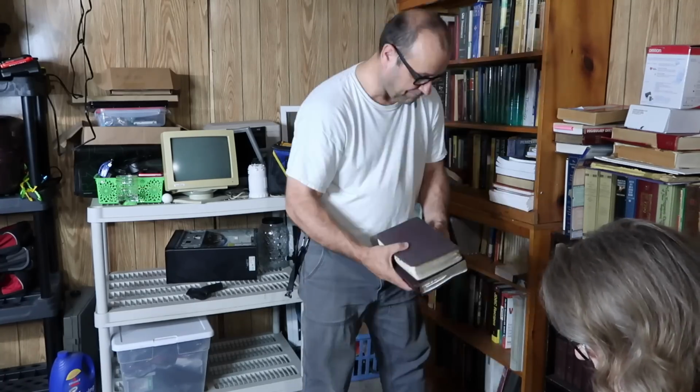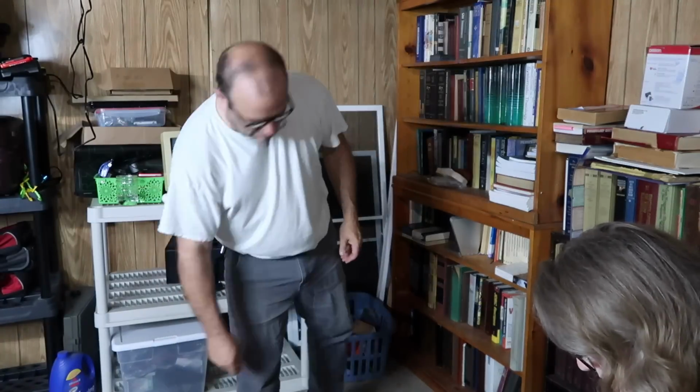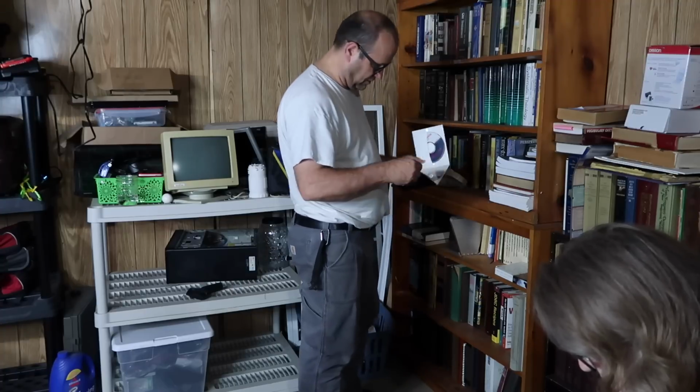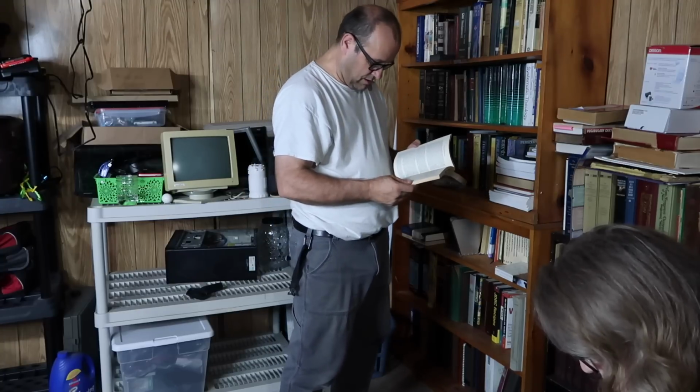So everything that you see him handing to me, I'm putting in a box. Those are the things that he is getting rid of. And you know, there's nothing wrong with keeping what you want to keep. There's certainly nothing wrong with keeping books, especially when you know you're going to go back to them, reread them, or use them as a reference. Every single person is different.